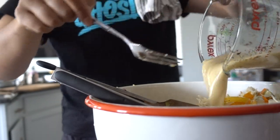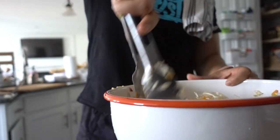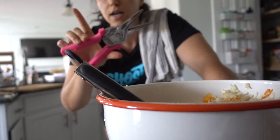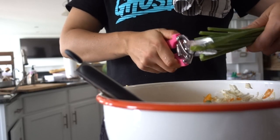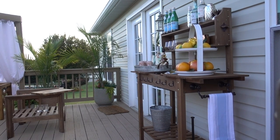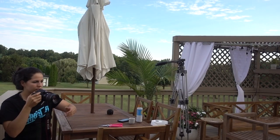So yeah, I did 2 servings of dressing. And then these kitchen shears are my favorite. My grandmother got them for me. It's Kuhn Rikon. I'll link them down below. So colorful. Pretty. It's almost 7:30. I've been doing this since like 12.